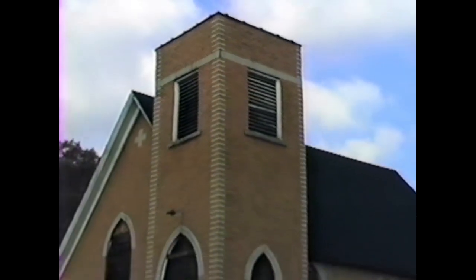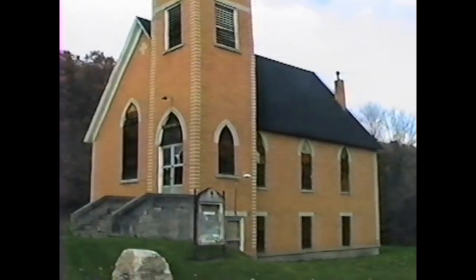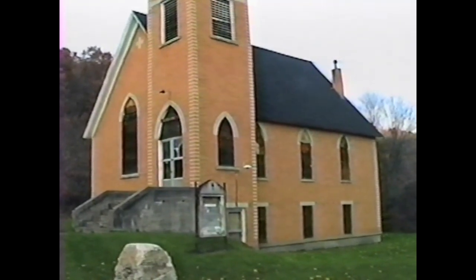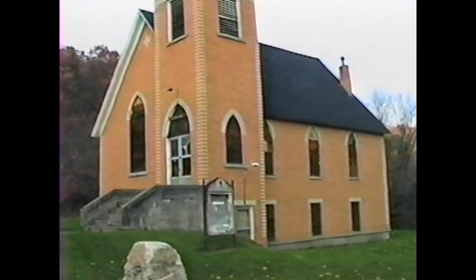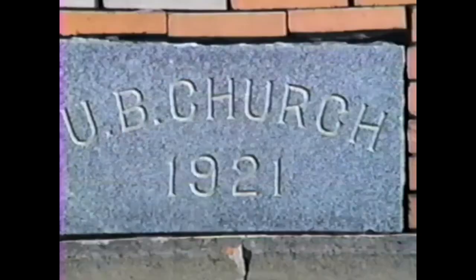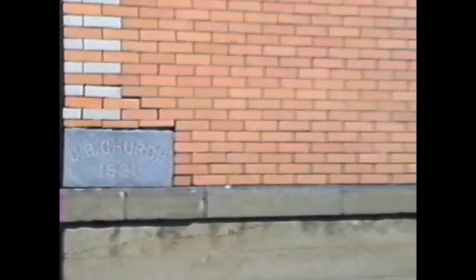From the education of the mind to the education of the spirit. This was another building that we caught abandoned during our original shooting back in 1987. Well, 1 year later, 1988, this church still remains in the same condition, abandoned. Constructed in 1921, this United Brethren Church on Route 8 in Caneville has been in this state of abandonment ever since the 1960s. But something has changed since we were here 1 year ago.